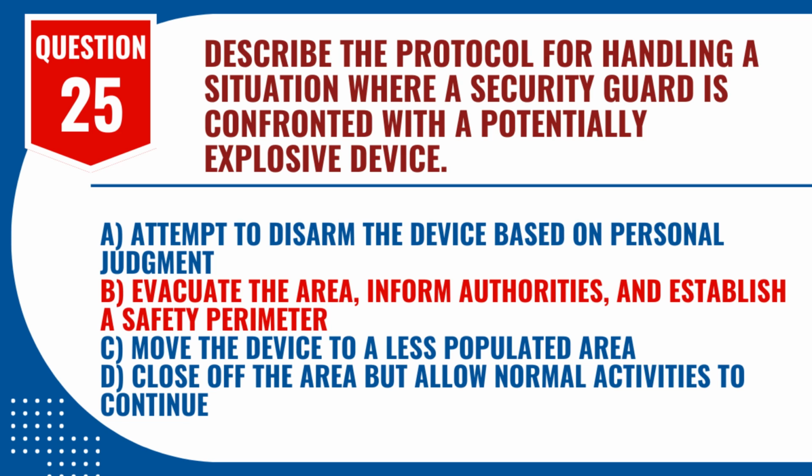Answer: B. Evacuate the area, inform authorities, and establish a safety perimeter. Upon encountering a potentially explosive device, the security guard should evacuate the immediate area, inform the appropriate authorities, and establish a safety perimeter while awaiting specialized assistance.